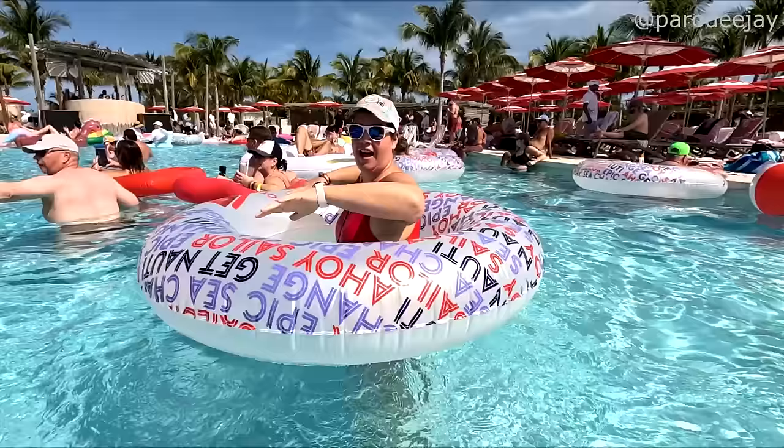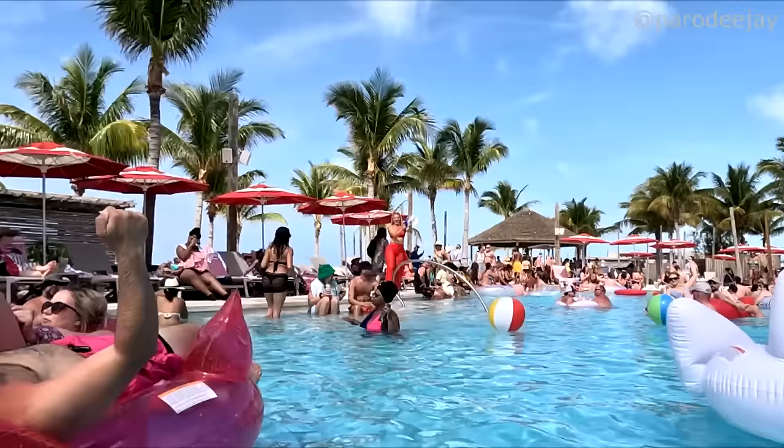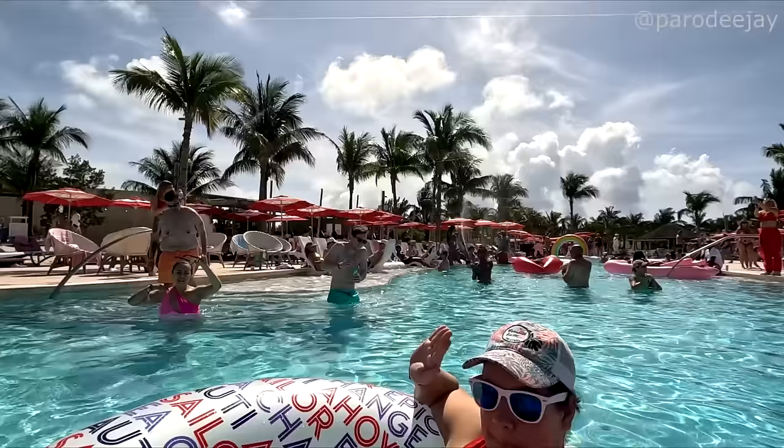She got a float. Oh, you got a good float too. Good branding on point. Oh no, they've got water guns. They've been coming around with bubbles, all sorts of random toys. They're in the pool spraying. They're on the side of the pool spraying.